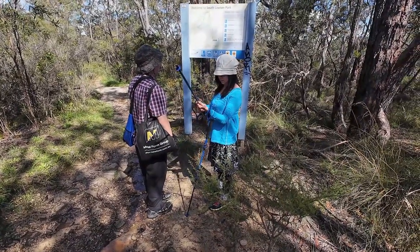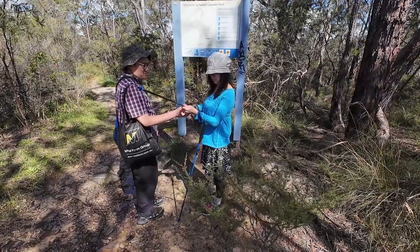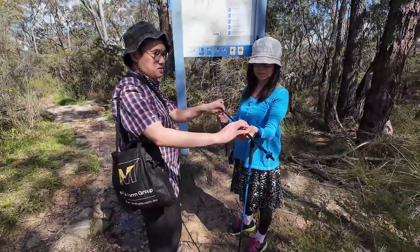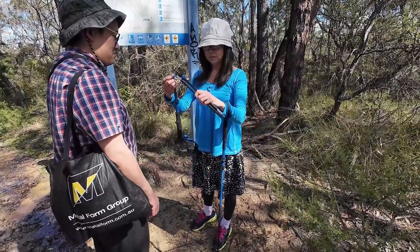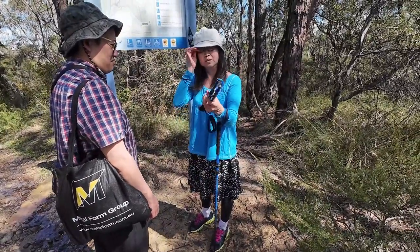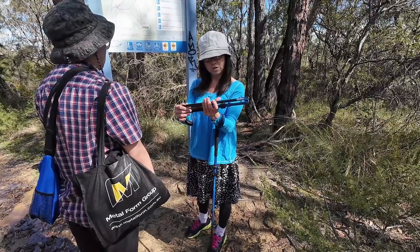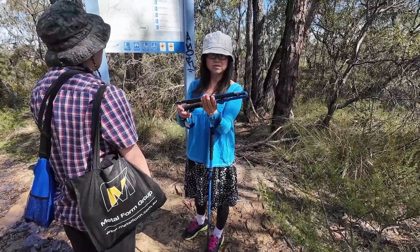Press this one? Yep. See how they do? Once you press it and open, yep, and then you pull this apart. Oh, you can fold. This is so light, you know? This is made of carbon fiber, and the brand is called Black Diamond Distance FLZ.